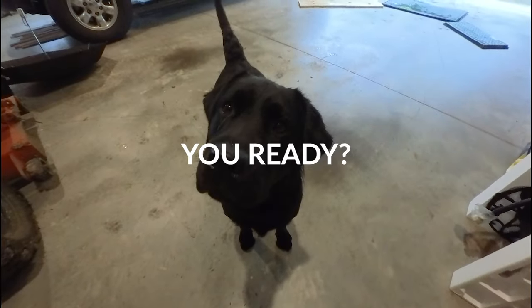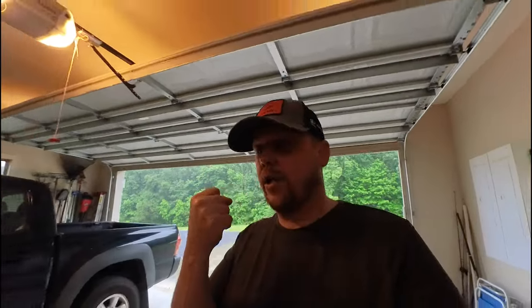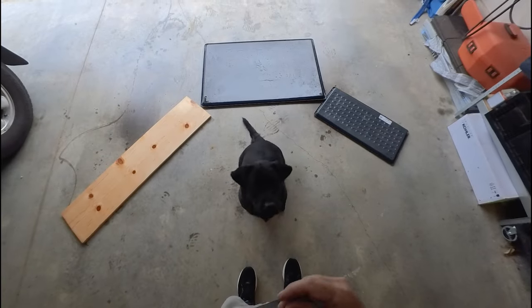All right, you ready? All right, session number 4. Willow, get back in. It's raining, so we're gonna do this setup in the garage here. I'm going to change up a little something about this. I'm going to keep my hand closed whenever I am offering her the treat. So I'm going to change up how I do it just a tad. Same position. All the platforms laid out the same way.